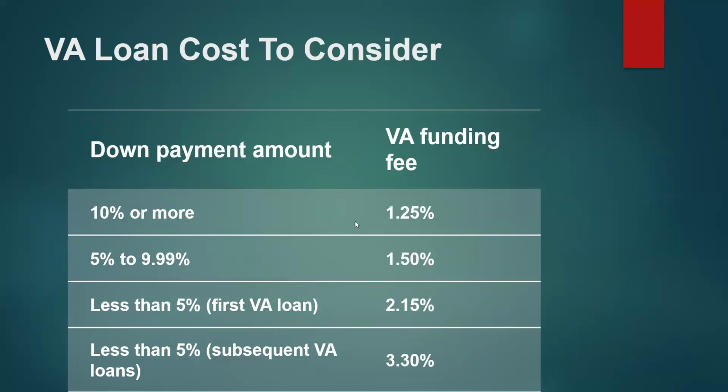Some costs to consider. Looking at it as opposed to a conventional loan, the down payment amount may be 10% or more, as opposed to the VA funding fee of 1.25%. Almost 10% for a down payment versus the VA funding fee: 1.5% for less than 5% down, 2.15% for a first VA loan with less than 5% down, and 3.3% for the VA funding fee.